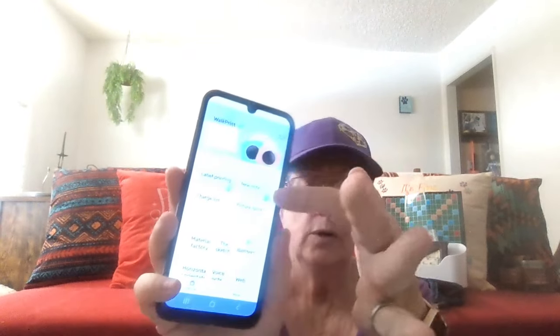So you can do label printing. You can do a new note if you wanted to type into a note and print it. You can do a list. You can do a picture print. It gives you all sorts of different things: banners, horizontal layouts, voice notes, historical notes. It'll give you pretty much anything that you want.